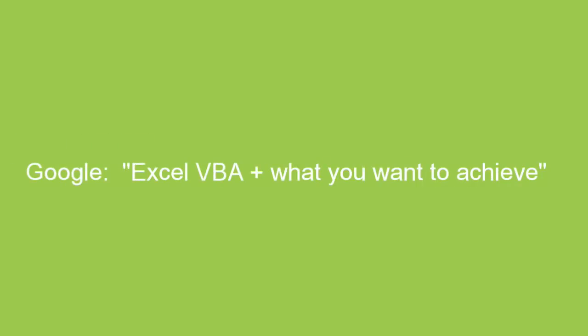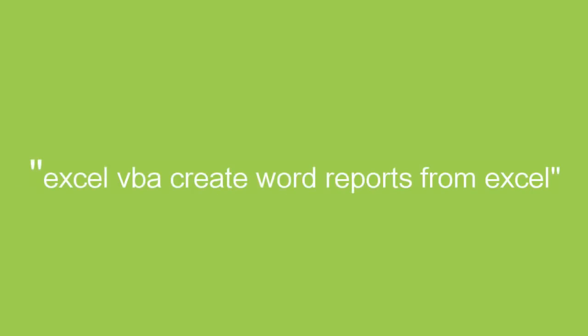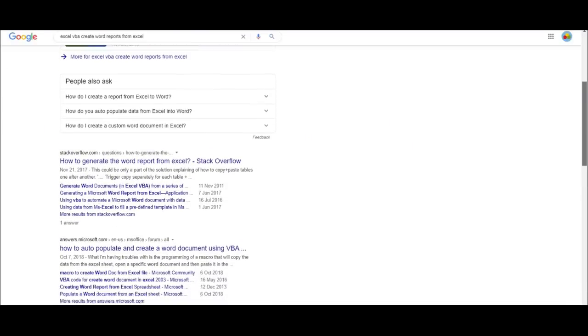Step 3, learn and build. A good starting point is to Google Excel VBA plus whatever you're trying to achieve. So for example, if we're trying to create Word reports from Excel, we might Google this. It's amazing how many free resources are available online. 95% of the time, you'll be able to find free code that you can literally copy and paste and just tweak a wee bit, or you'll find a comprehensive guide of how to write your code.